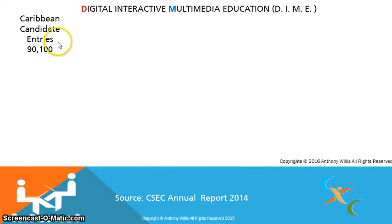Now for the Caribbean candidate entries, 90,100. That is, 90,100 students in the Caribbean sat the exam in 2014, the May-June CSEC mathematics examination.